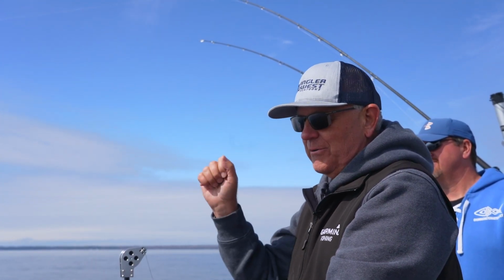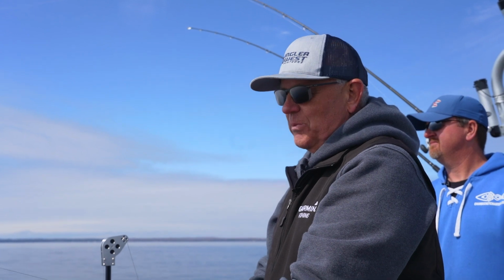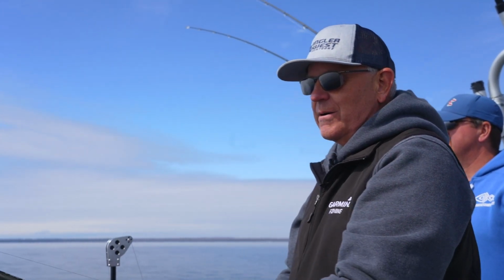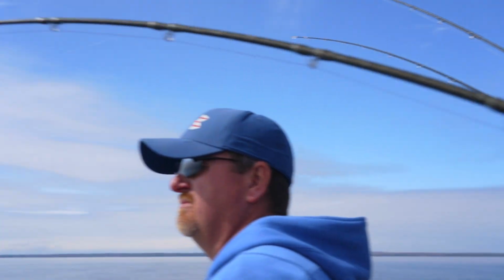When you feel them pounding like that, just don't reel, just let the fish settle down. A couple of little keys. Steve explained high rod tip to you. You just can't horse them. You can't force these fish faster than they're gonna come. If you try to make them come too fast, all that's gonna happen is you're gonna give them another chance at life because they're gonna swim away.